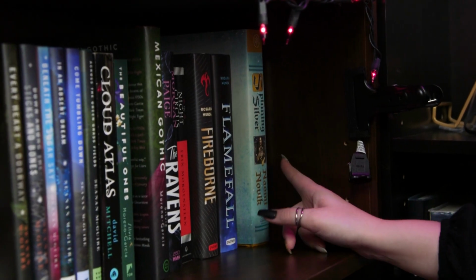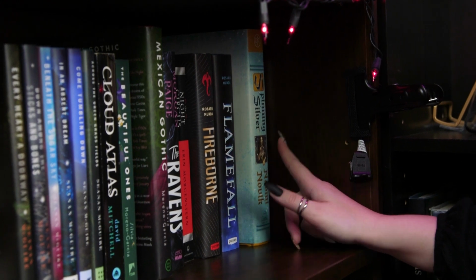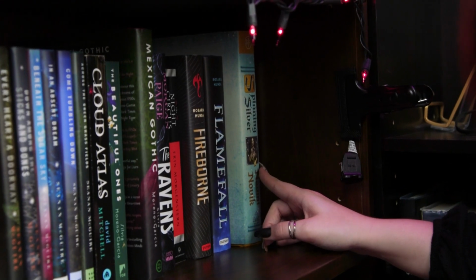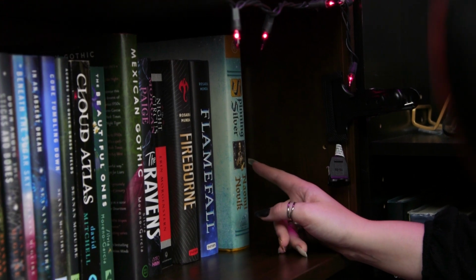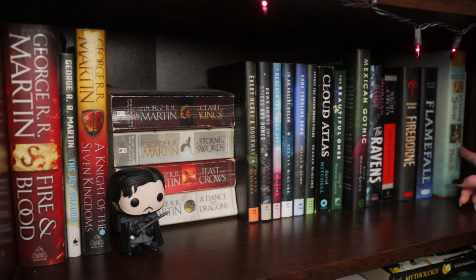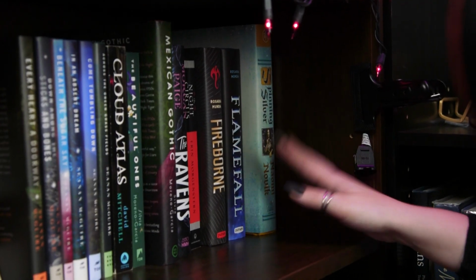Then we have Spinning Silver by Naomi Novik. This was one of my favorite reads from the beginning of the year. If you're putting together a TBR for winter coming up, I highly recommend this. It is so good. It deals with winter fae, and it's a Rumpelstiltskin retelling, but again with fae. And it's historical fantasy. The main character, Miriam, is one of the most badass protagonists I've ever read about. I love her, and this was such an enchanting story. Cannot emphasize how good it was.